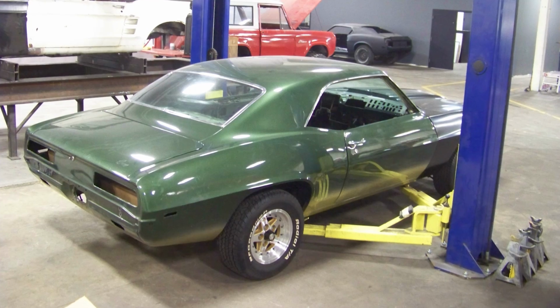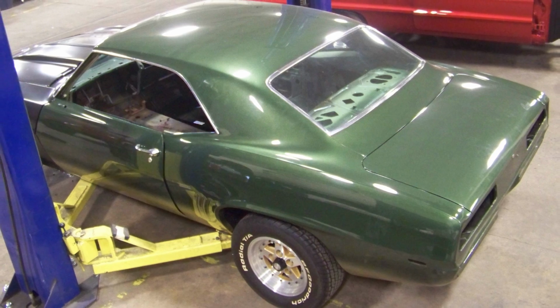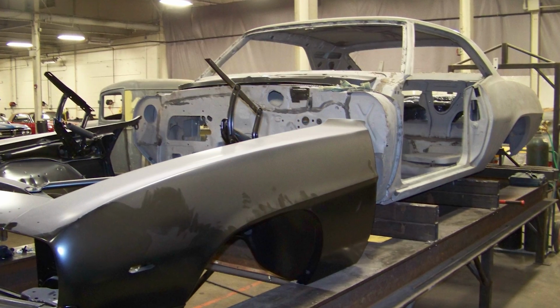We got the project from the owner. It was his father's car. They had it for 25 years. He brought it to me in not so great condition. I think we replaced every panel on it but the package tray, and maybe a few braces that were actually still in good shape. We initially started the whole project with the stance.